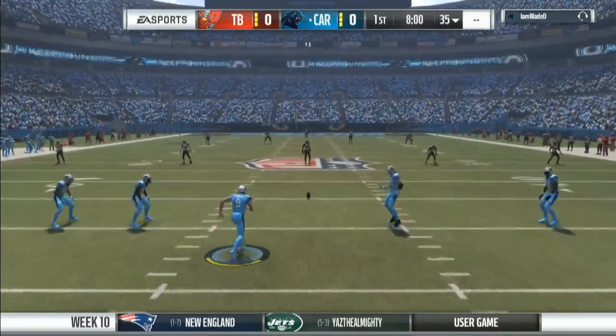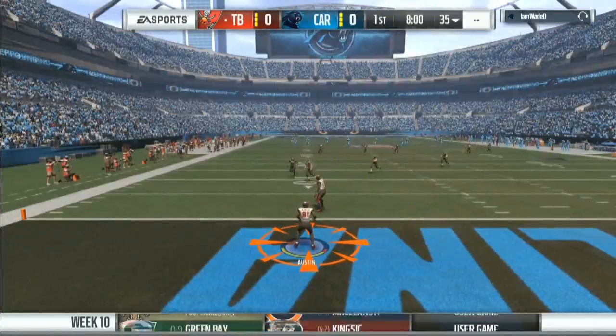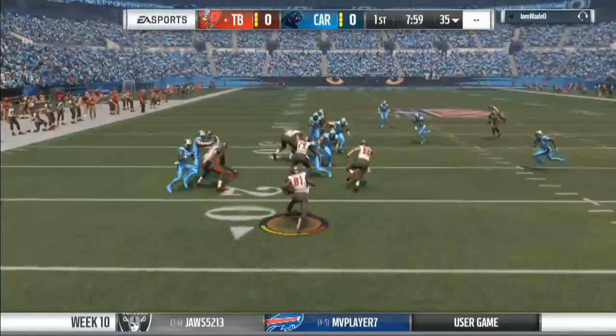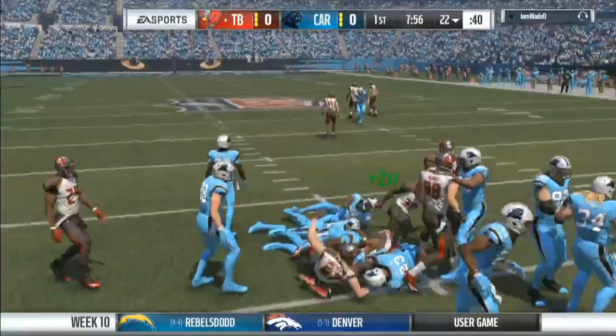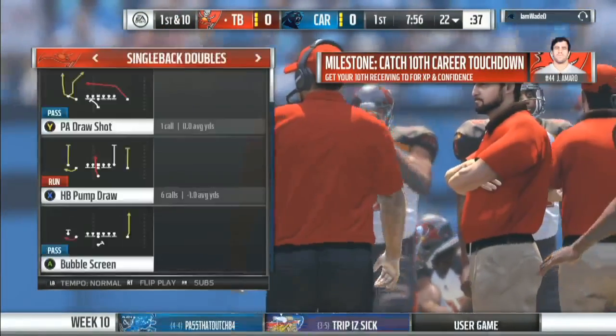And we welcome all of our viewers inside a place that the folks around here like to call the Vault. And that's Bank of America Stadium in Uptown Charlotte. Today we hit Week 10, and we've got a good one in store between the Tampa Bay Buccaneers and the Carolina Panthers.